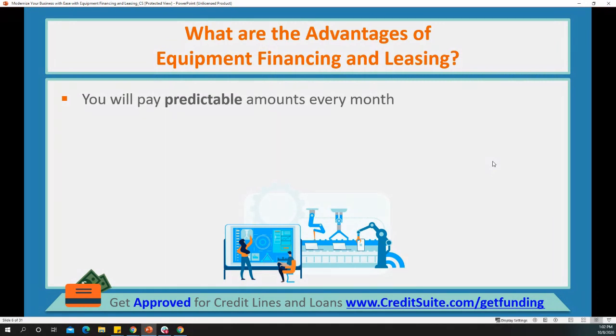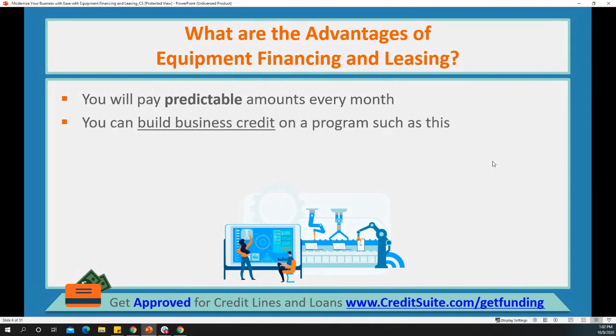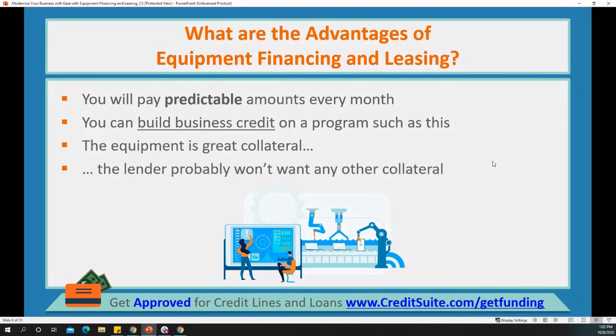You'll have predictable amounts every month that you'll be paying, just like a car payment. And one of the key factors to building your business is building your business credit well while you have that equipment lease out. Having business credit this day and age, you have to have it. Every bank and financial institution wants to see how your business is trending. So when you do an equipment lease, that will report back to the business credit. It's great collateral. As we said, the lender probably won't want any other collateral other than what you're financing or leasing.